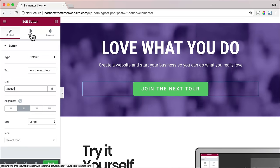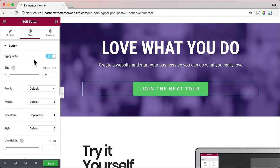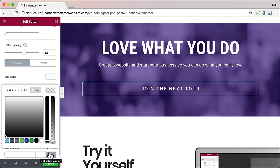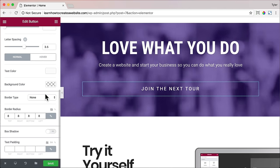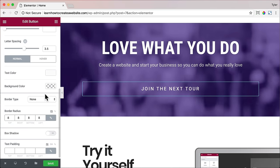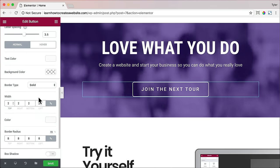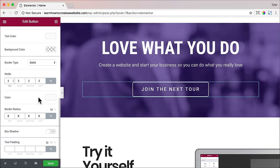And now to change the button style, just click on style and we can scroll down and we can change the background color. So maybe I want the background color to be transparent. So you can make it go all the way down to transparent and that will make the button see-through, which is a cool effect, but you can't really see it. So let's add a border to it. So under border type, we can choose the dropdown. We can go to solid. And add in a width. I'm just going to put 2, so it's 2 pixels wide, and now we can see that see-through button, which is really awesome.